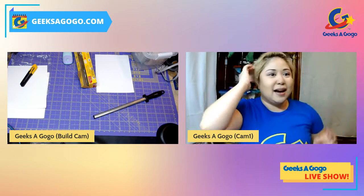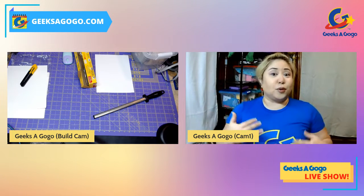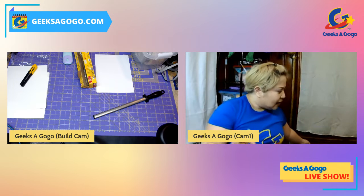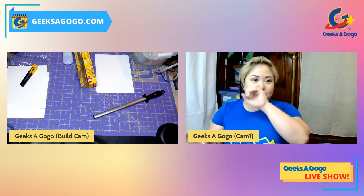Everything's always a mess. I have managed to keep this workshop nice and clean for the most part. Not entirely, but for the most part, it is the cleanest my space has been.